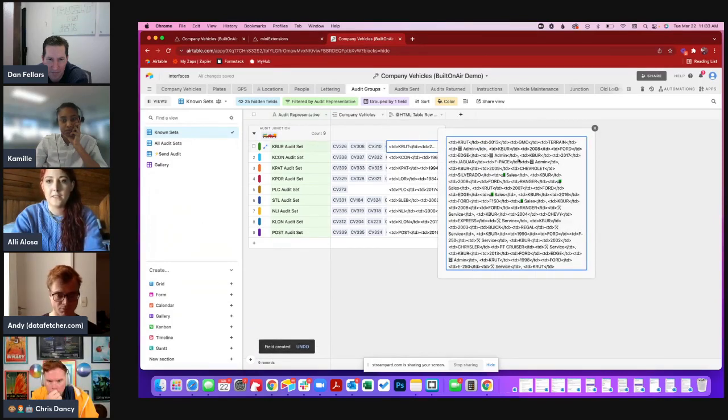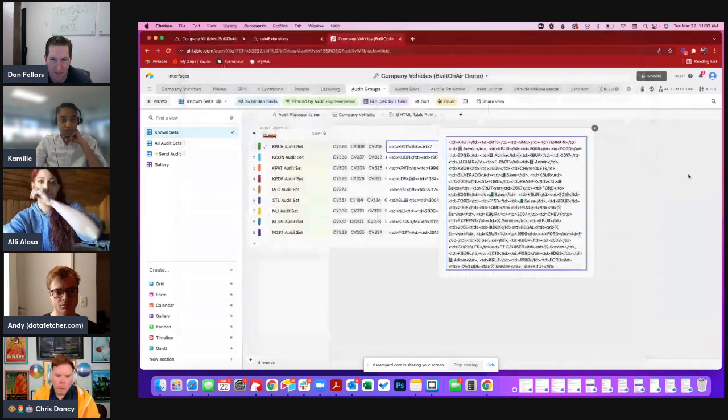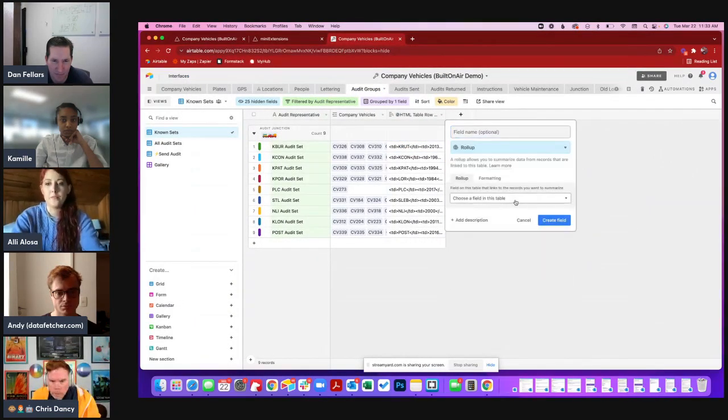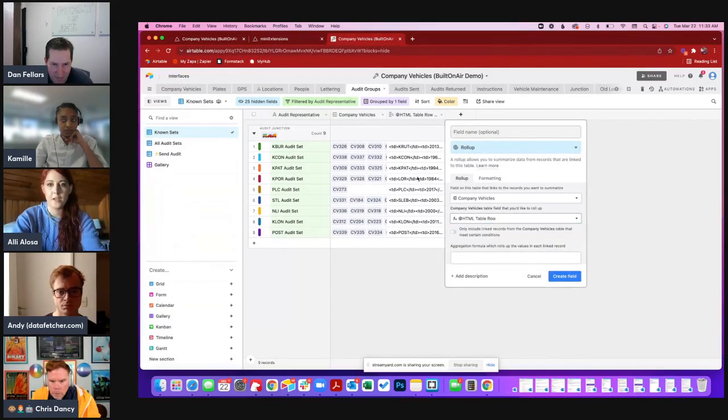So here you can see separated by commas. I have every row in that table, but in HTML, we want to have these separated with our table row tags. So I want to have a /tr and then a tr to start my next row before I have my next set of table data cells. And the coolest thing about rollup fields, in my opinion, is if I pull in that same setup that I used for my lookup field and put in array.